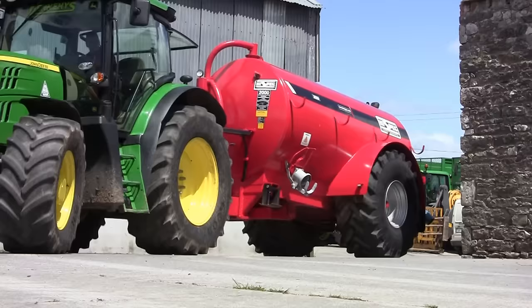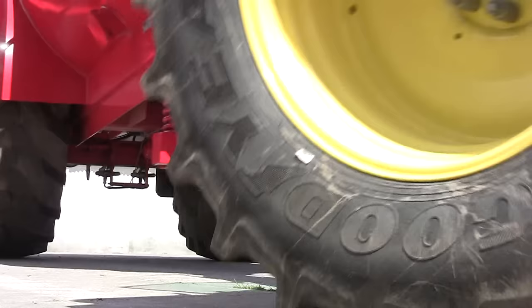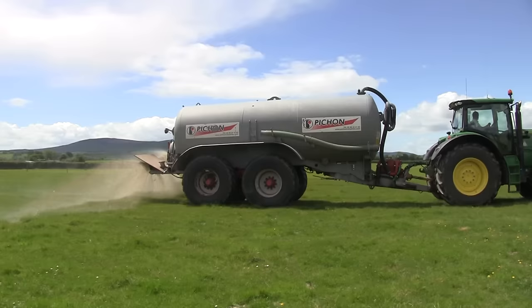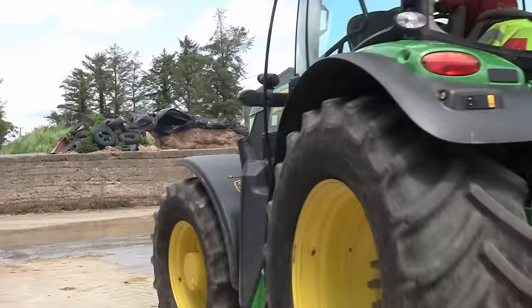Waiting for phone calls from farmers to get their silage harvested, Dave and his crew get a chance to spread some cattle slurry on some aftergrass on the home farm. We do quite a lot of pig slurry as well, on grass ground, tillage ground and maize ground. We're pulling a tank that's 4,500 gallons. It's a Pichon tank, it's a great tank.